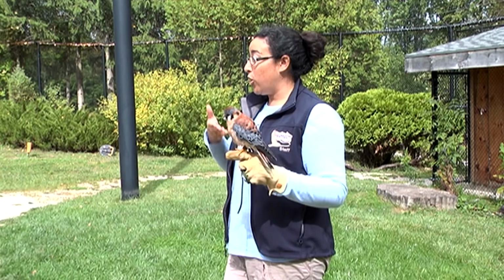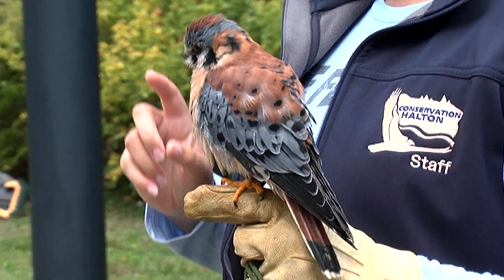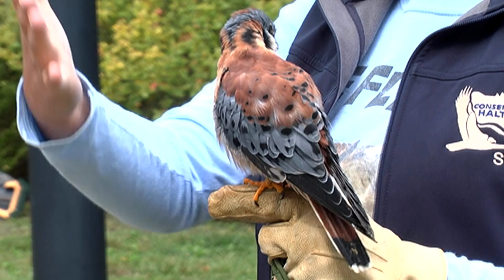Sarah showed a kestrel, and it's one of the only birds of prey that you can tell the gender of by sight. So Bean here is a boy. You can tell by his beautiful blue wings. He's got a lot of that blue. Females are more of the red color all over, and they're very striped.